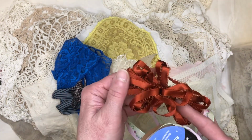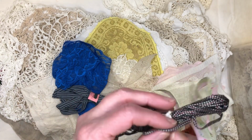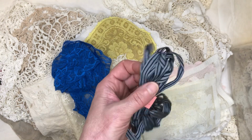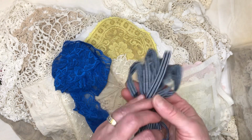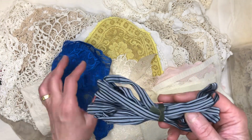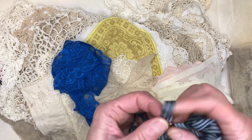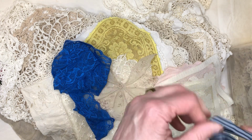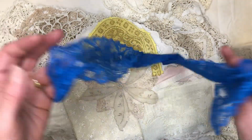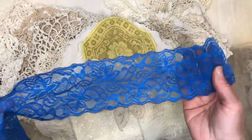And then look at this. Isn't that a gorgeous color? Love that. Here's another trim that's got some of those rusty colors in there. This one speaks to me for all kinds of stuff, but definitely for my Halloween stuff, because I do love stripes and I do love the black. But I'm sure it's going to be gorgeous for other things too. Just think of the cute little bows it's going to make. It's ribbed, too. Here's another piece of trim lace, or whatever it's called, but it's gorgeous. That blue is just so pretty.